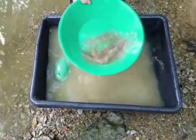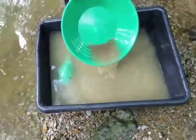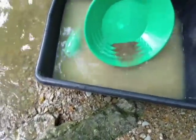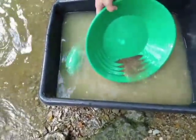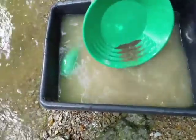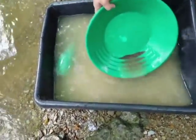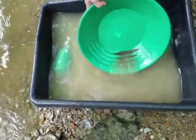Biggest scoop. Got to stratify your material periodically to get those heavies to fall down. Kathleen got into some hard-packed clay with a lot of gravel in it. This is a pretty good sign if there's some gold trapped down in there.